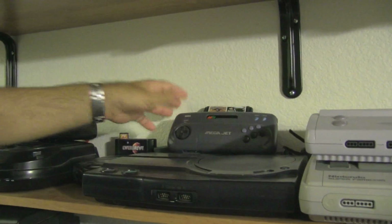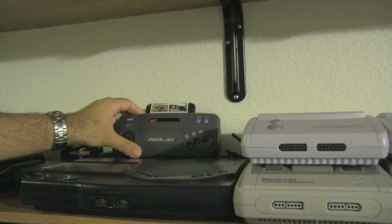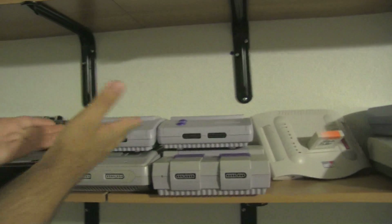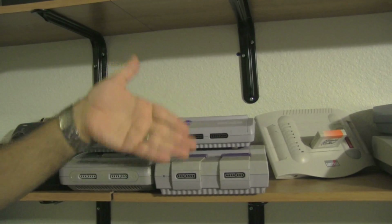And basically the whole idea was you can play sitting in the airplane and test out different games. Never really sold to the general public. This is the Super Famicom, Super Famicom 2 and Model 1, and Super Nintendo Model 1 and 2.